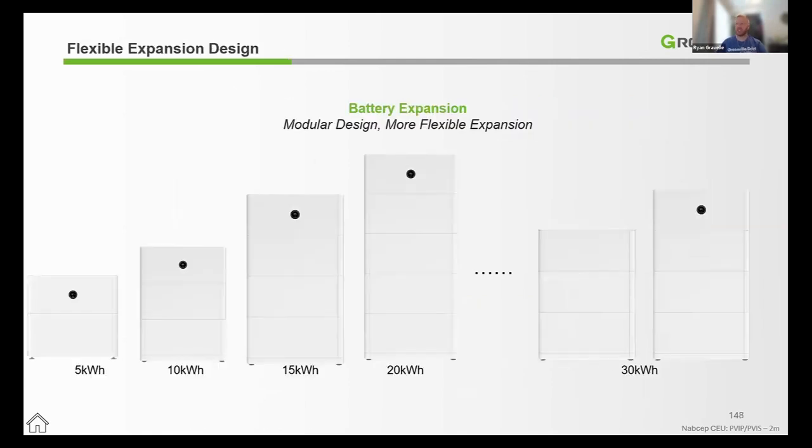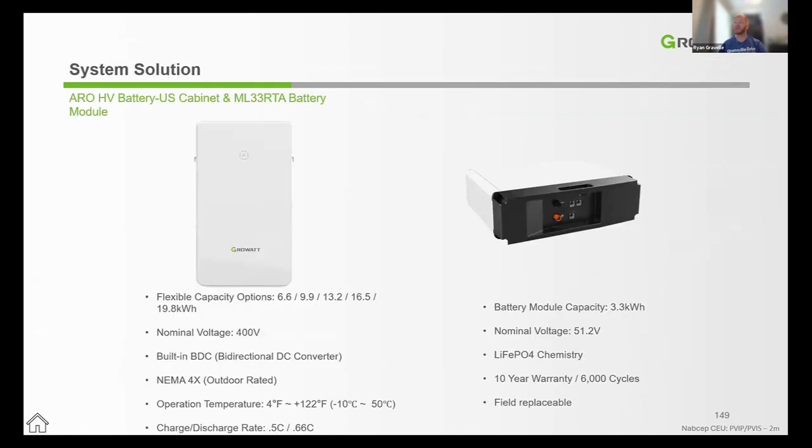And here, just showing some examples of what the visual appearance of the different configurations look like. We do recommend that you don't exceed 5 modules stacked high. And again, we just do this for a safety and aesthetic standpoint. You can go up to 20 kilowatt hours in one array, but if you go over 20 kilowatt hours, we do recommend splitting it into 2 stacks, again, just to make sure that it's not exceeding height requirements.